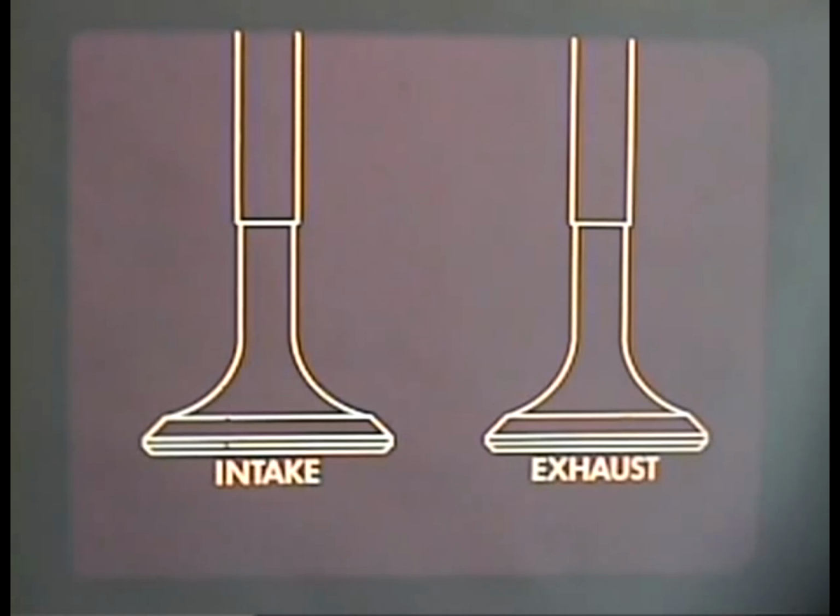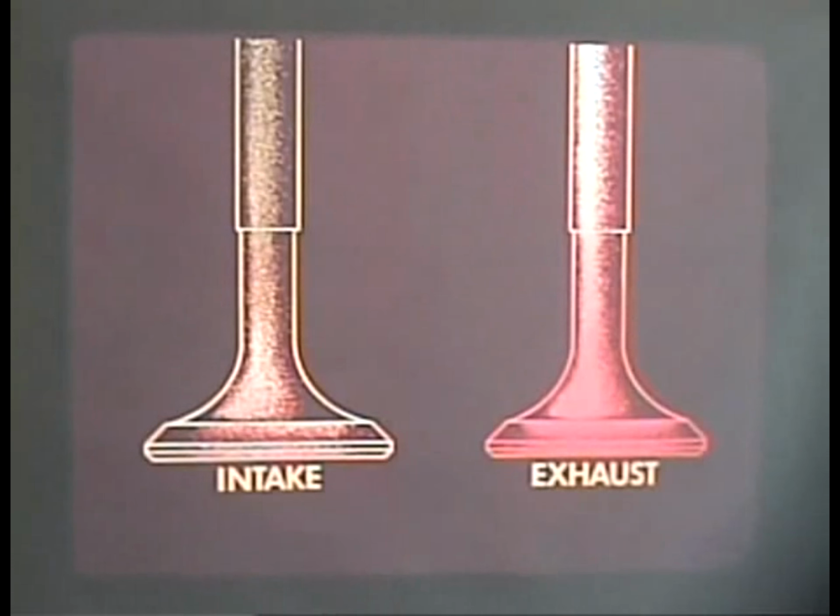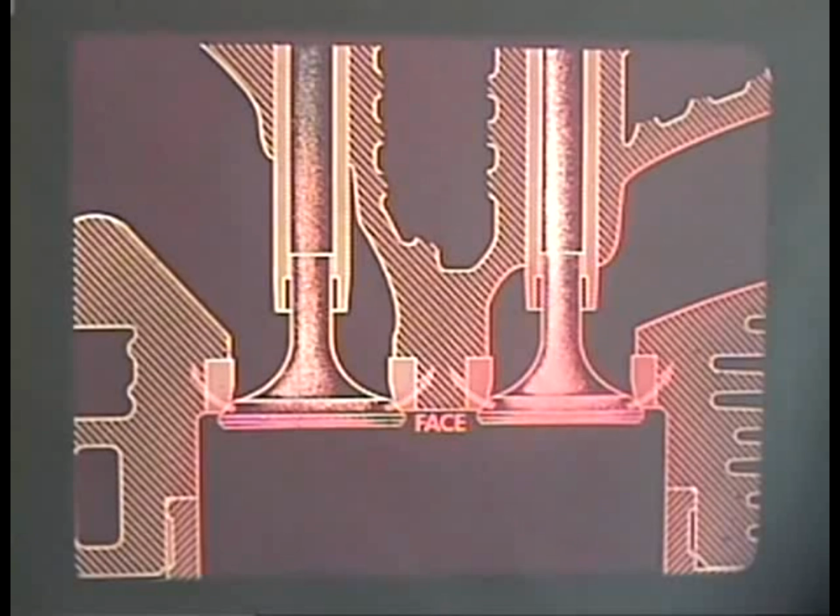The intake valve is slightly larger than the exhaust valve and stays relatively cool because it only has to pass the fuel-air mixture. But the exhaust valve is another matter. It must pass the hot exhaust gases and can become red hot during normal operation. Therefore, the exhaust valve is made of special steel alloys. Both valves are cooled through two heat sinks. As the valve contacts its seat, here in the face, the majority of its heat is dissipated into the cylinder head, and the valve guide absorbs heat from the stem.